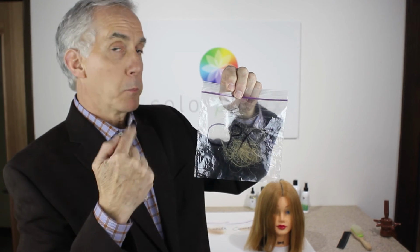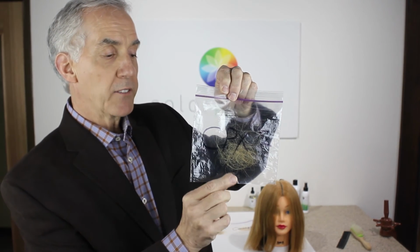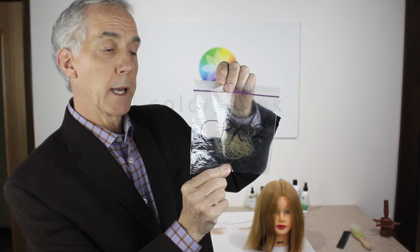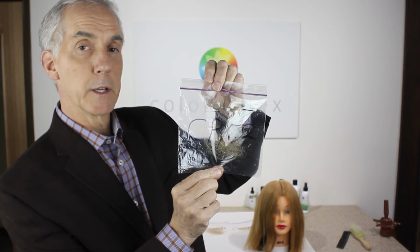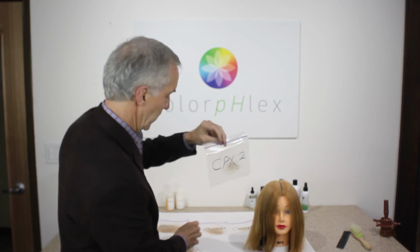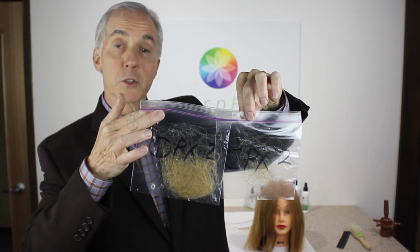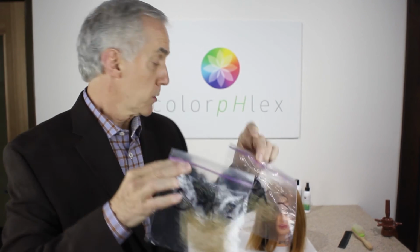Now again, the back half did not have any additive in it, yet using the shampoo, conditioner, and spray really helped eliminate a lot of the hair loss and damage there. So again, comparing them side by side, you can see there's quite a bit of difference.